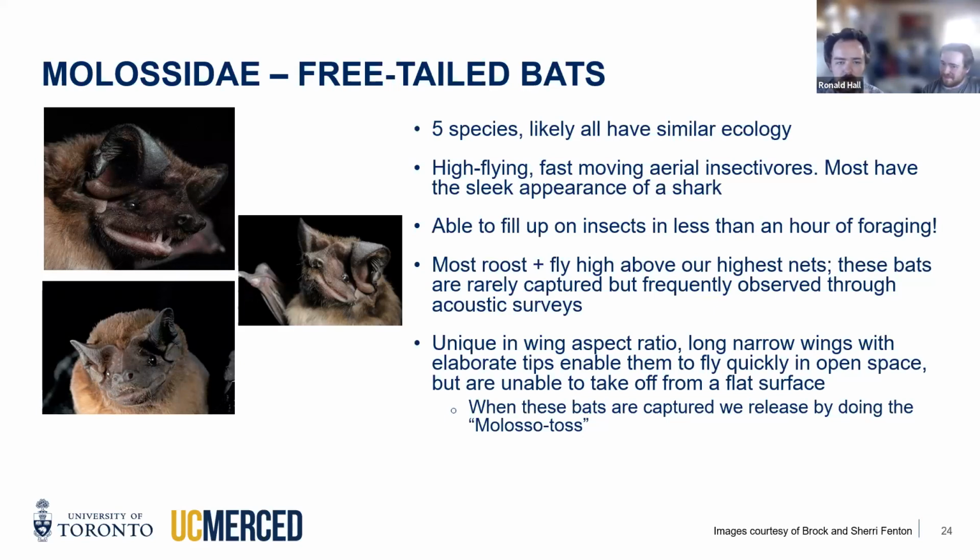Probably the most well-known molossid is the Brazilian free-tailed bat, which migrate from well into the US all the way down to Brazil. And they're present in Jamaica as well. So they cover huge distances every year on these yearly migrations. They're very strong flyers. And there are no endemic molossids to Jamaica, probably because they can just fly away and come back and forth across Jamaica at different times of the year.